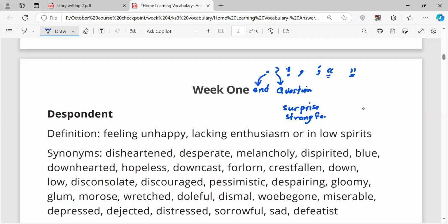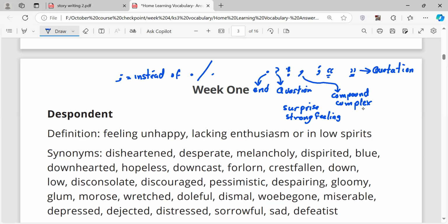Okay, or strong feeling. The strong feeling can be if you are angry, if you are happy, you are sad, you're disappointed, and so on. You will use the comma in both kinds of sentences, compound and complex sentences, because you will need to use them in our writing. And the speech marks will be in any quotation or a sentence that's being said by somebody. And finally, the semicolon is used instead of a full stop and instead of the comma with the fanboys.